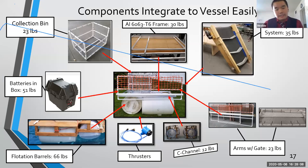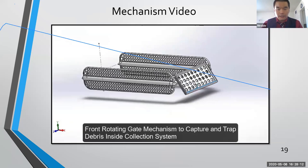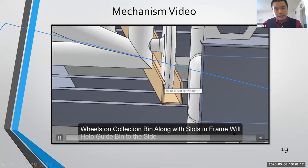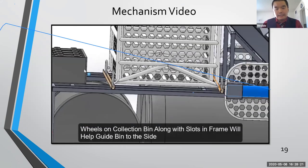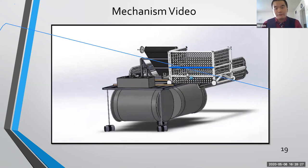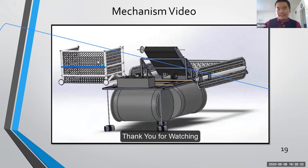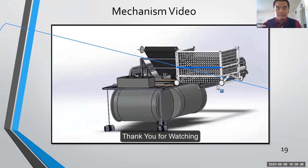Oh, no, it was in the mechanism video. So there are bin guides attached to the frame, and the collection bin also has wheels. Once the arms are fully extended, there'll be slots on the side where it will be able to roll off. Okay, I got it. They just need to disconnect the cables that are attaching the bin to the frame. That's great. I'm sorry, I missed that.